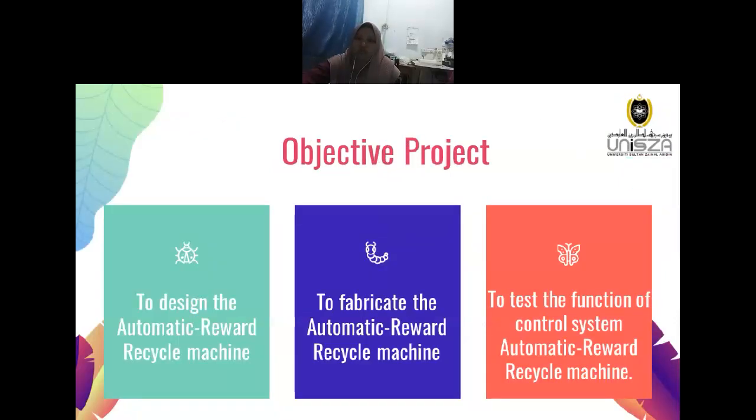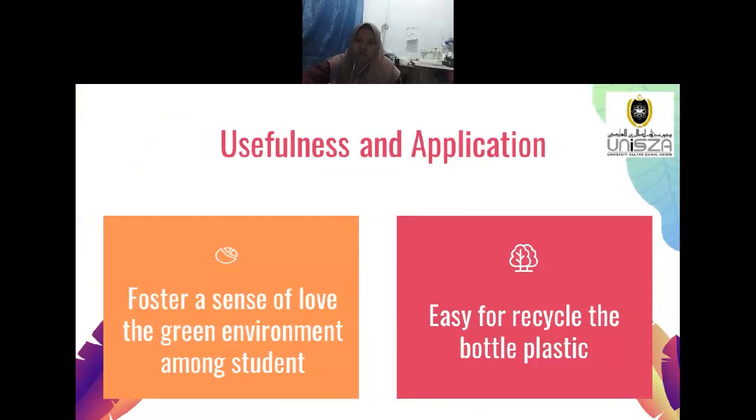The objectives of the project are to design the automatic reward recycle machine, to fabricate the automatic reward recycle machine, and to test the function of the control system of the automatic reward recycle machine.